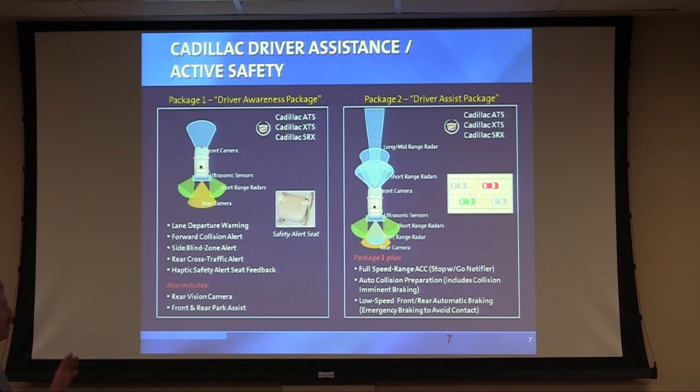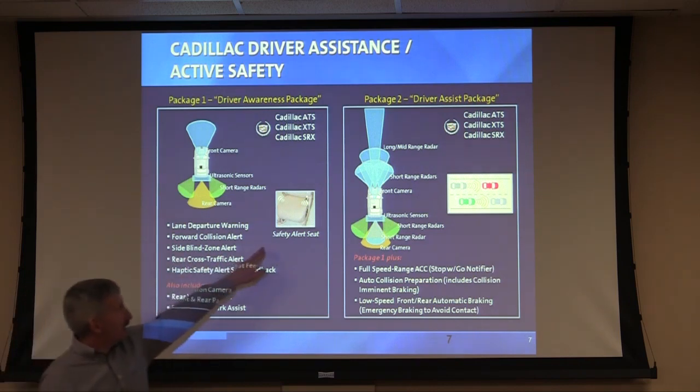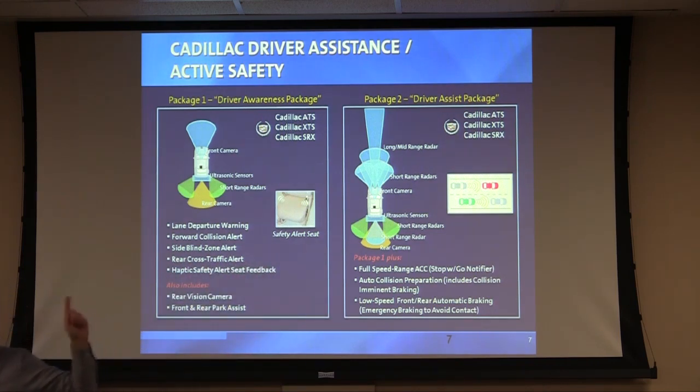It's making use of cameras, like front and rear view cameras, as well as radars, short range and long range radars, to provide a series of functionality, including things like on the awareness side, lane departure warning and forward collision alerts. So that's using your forward camera. It looks and sees the lane markers, and if your vehicle starts to drift out of the lane, it can give you an alert. What's really neat about this vehicle specifically, we've had lane departure warning before, but this is integrated with the safety alert seat, and I really like this.